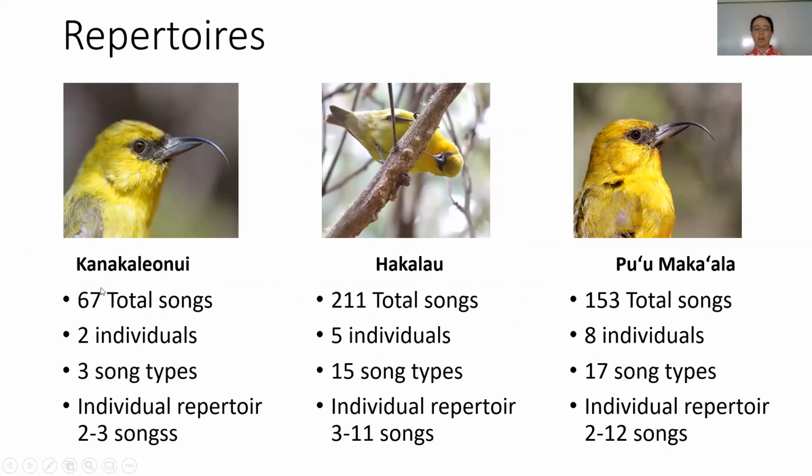And then what I did is I looked at the repertoires of the birds. For Kanakaleo Nui, I had 67 total songs that were recorded, from 2 individuals. In all those 67 songs and between those 2 individuals, I was only able to identify 3 unique song types. One of the birds had all 3 of those song types. The other one only had 2.